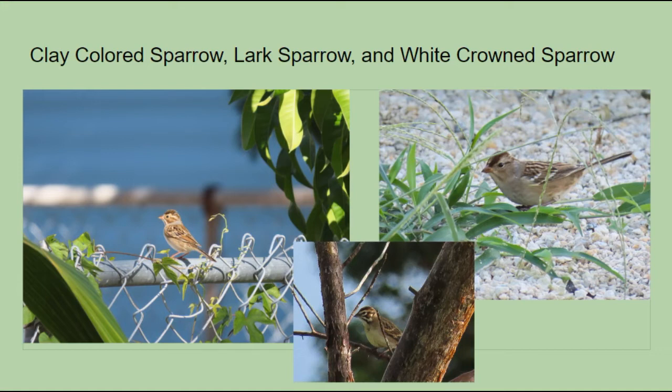Apparently this is a super rare find. This is not even their range for migration. They're not even really supposed to be here. And these showed up right after the storm. These actually showed up right after that cold front fallout that we had, that I did the video on, about the migration fallout that happened in my area. So those are the ones that showed up.